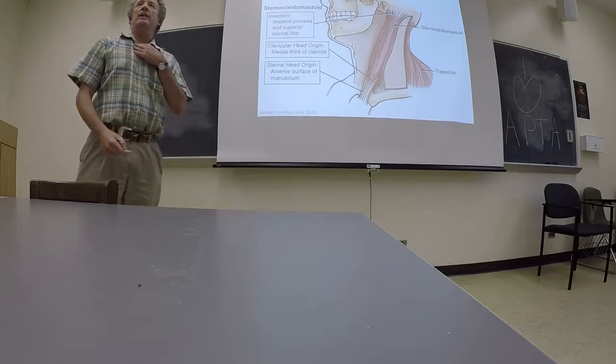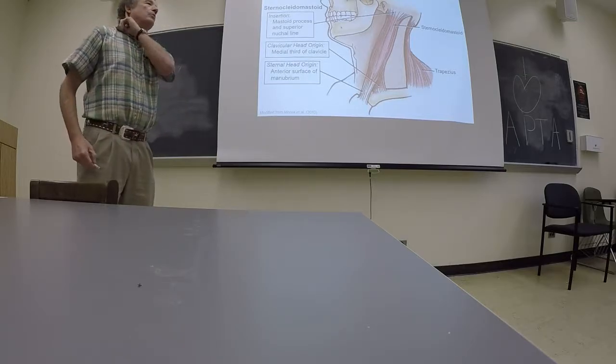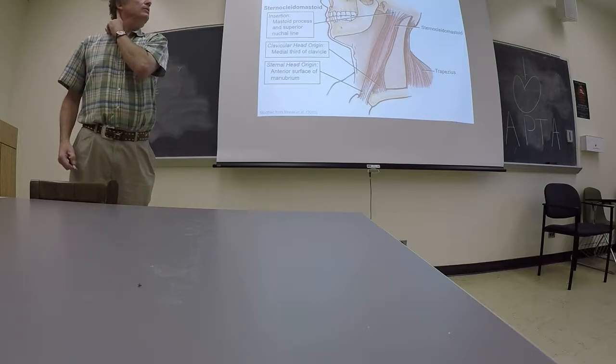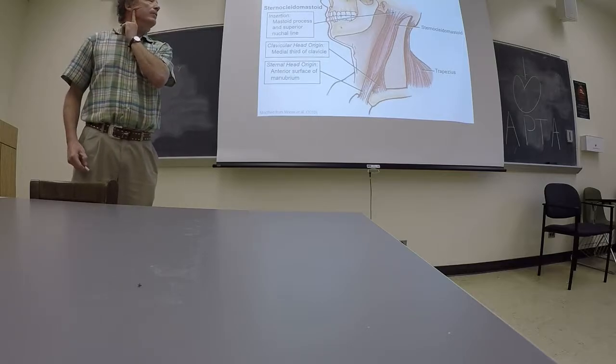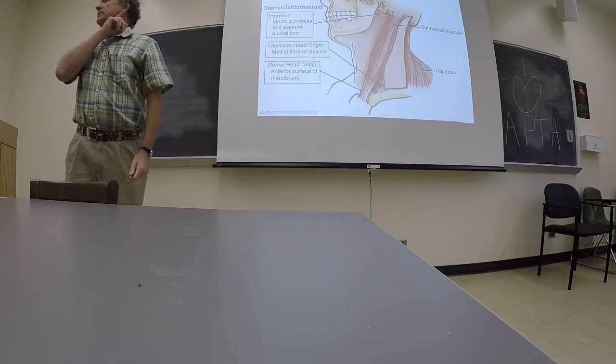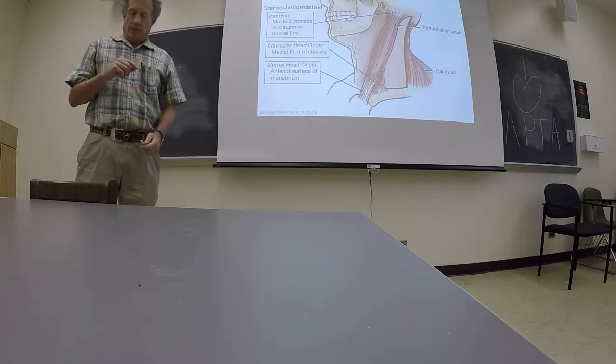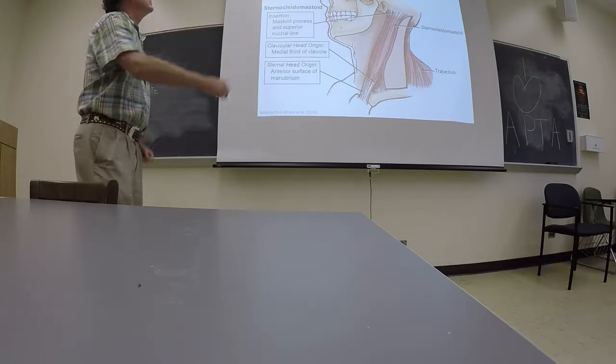It's a muscle that if I contract my right sternocleidomastoid, which is going from here to here, my face looks to the other side. The right sternocleidomastoid does that. The left sternocleidomastoid does that. And if you do both sternocleidomastoids, they pull the whole head forward.